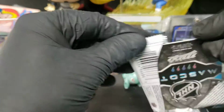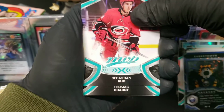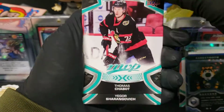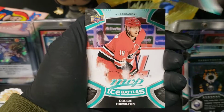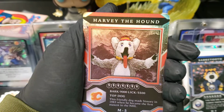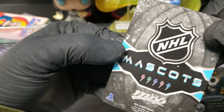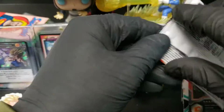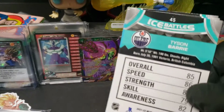Oh, we got another one! We got two in a row! Alright, Sebastian. Thomas. Igor. Mike Hoffman. Dougie Hamilton. And a Harvey the Hound. Top Dog. Oh, well. Somebody's favorite mascot.